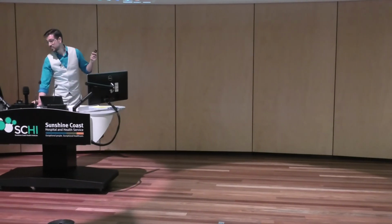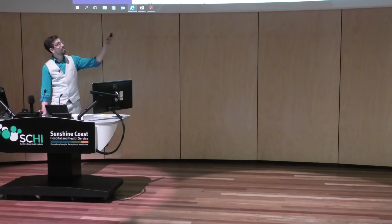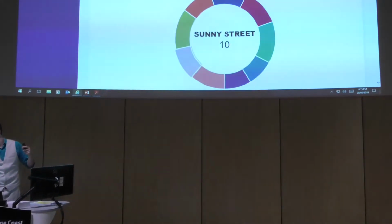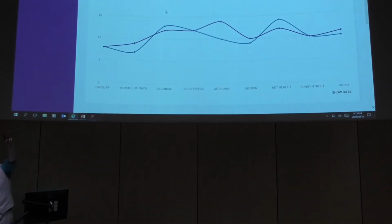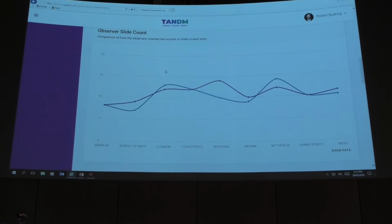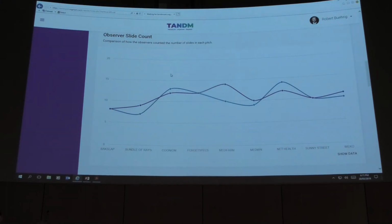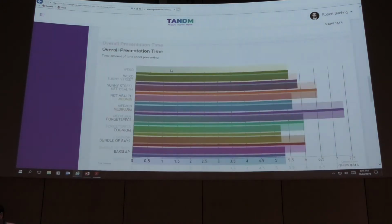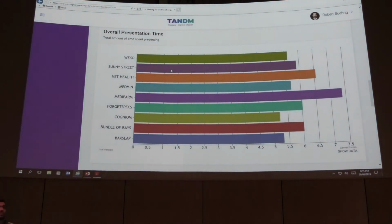So with our presentation breakdown, we can see how long we took on each individual category. I can see how many slides each presentation took. I can even compare my two researchers, way behind the back there. They may disagree on how many slides you took, so I can calibrate the accuracy between our researchers to make sure we're all tracking the same way. And finally, I know who went over the presentation time.